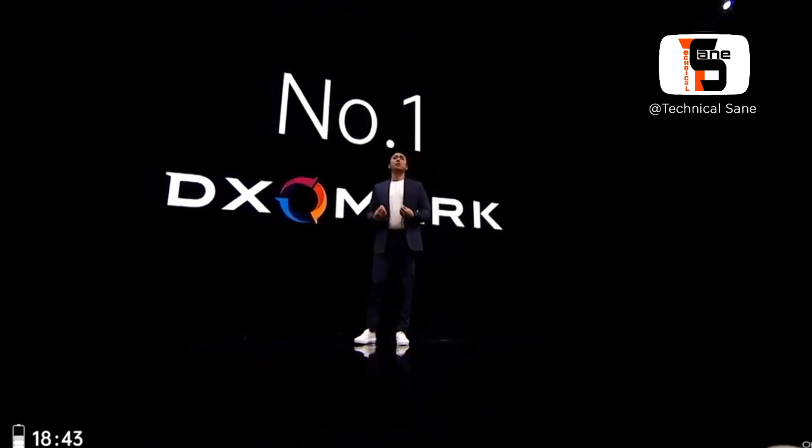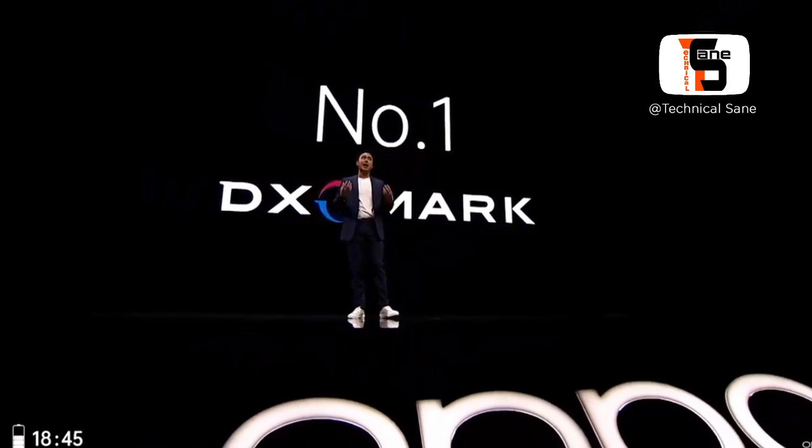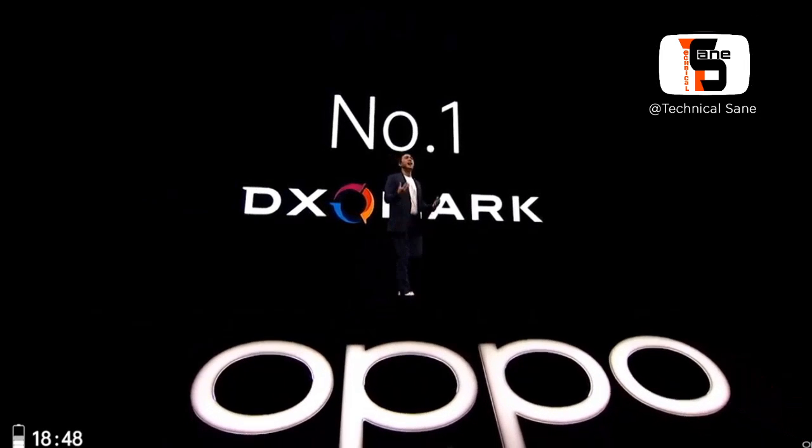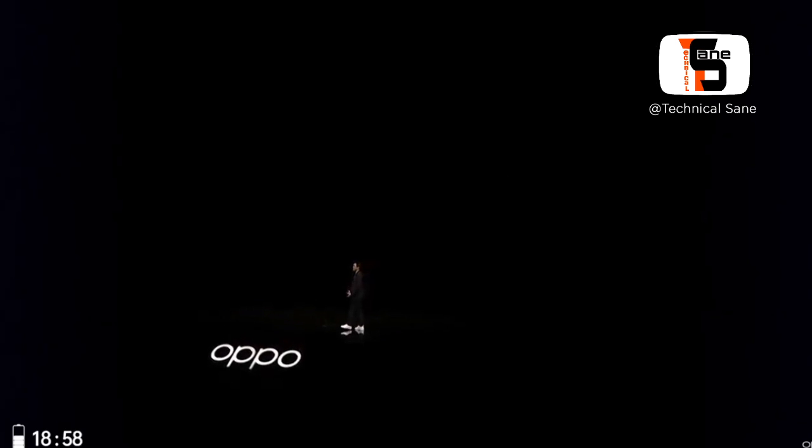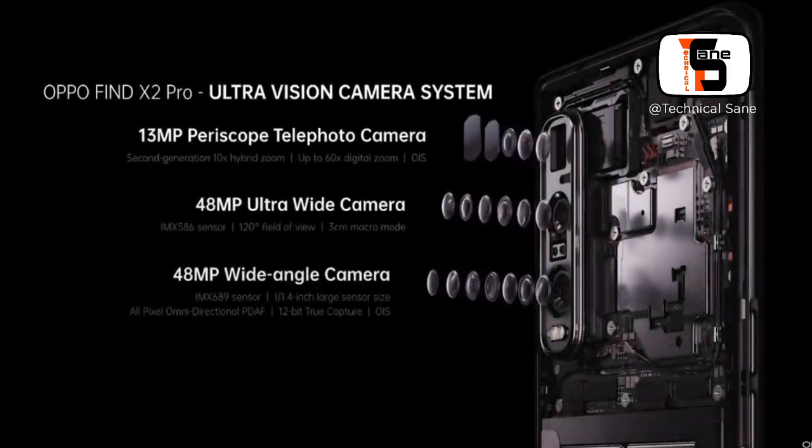However, we know in some environments, the smartphone's camera still struggles. Well, today, we would like to show you some enhancements that we've made to our camera that we believe will help us create the ultimate smartphone shooter and secure first place through DxOMark rankings. The Find X2 Pro comes with a tri-camera setup, including a 13-megapixel telephoto lens, a 48-megapixel ultra-wide-angle lens, and a 48-megapixel wide-angle primary lens designed exclusively for Oppo.